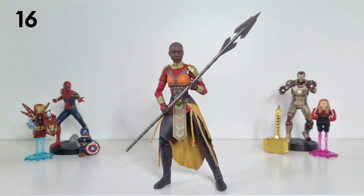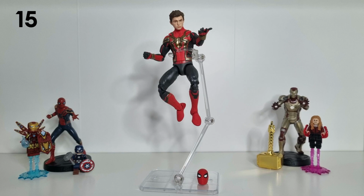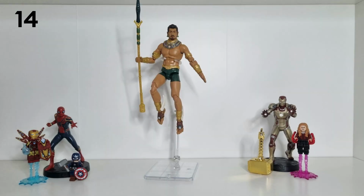16, Okoye is spitting image, it is crazy. 15, Spider-Man is my other favourite character. When the No Way Home 3-pack arrives and I replace this one with the new version, he'll probably be even higher up the list. 14, Namor is excellent, the likeness, the articulation, oh, chef's kiss all round, great abs too.